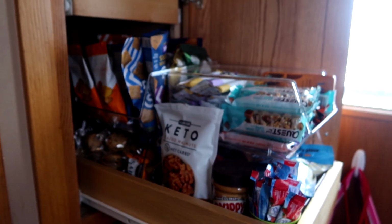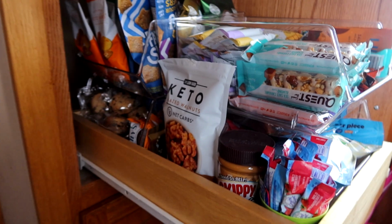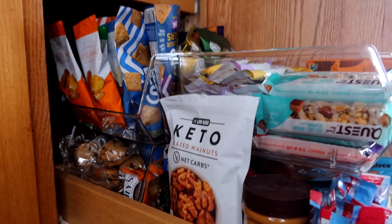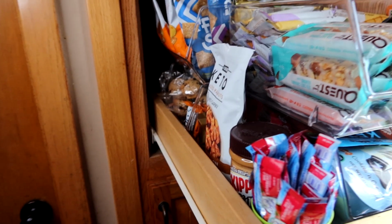Okay, so here's what we're working with, and I think I mentioned also before that this is crazy full. It would not normally be this full, but I did just get a ton. Sorry, I'm moving my ring light around here so maybe you can see better. A ton of stuff. So it is crazy full right now.